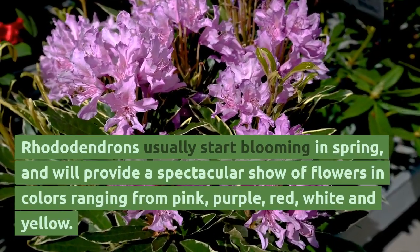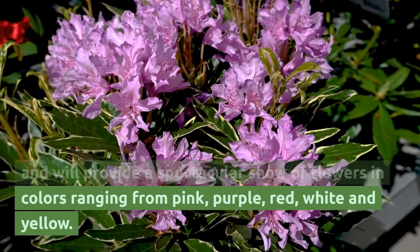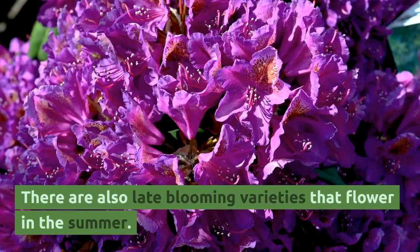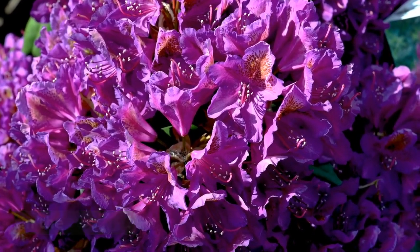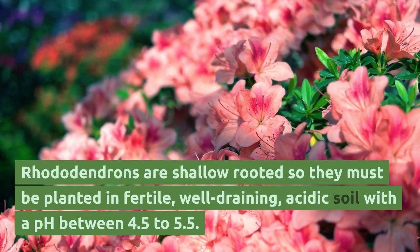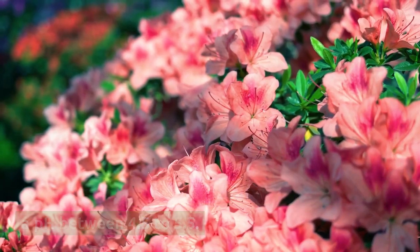Rhododendrons usually start blooming in spring, and will provide a spectacular show of flowers in colors ranging from pink, purple, red, white and yellow. There are also late blooming varieties that flower in the summer. Rhododendrons are shallow-rooted, so they must be planted in fertile, well-draining, acidic soil with a pH between 4.5 to 5.5.